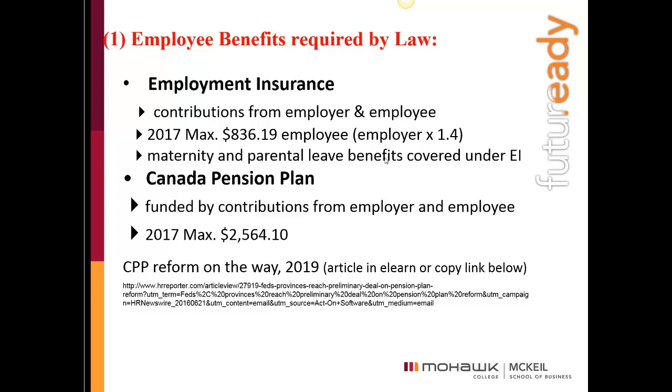Now, we'll talk about this later, but many companies do tend to offer top-ups to what EI would pay. So, for example, a company might decide, well, you can apply for EI, and whatever they don't cover, we might cover up to 90% or even 100% of your pay. It's not unusual to find in the public sector that they may subsidize up to 93% of the employee's full-time pay if they're on maternity and or parental leave.